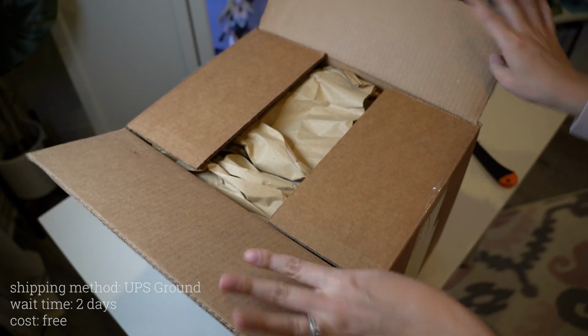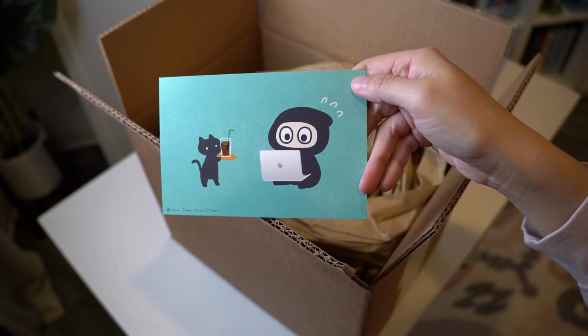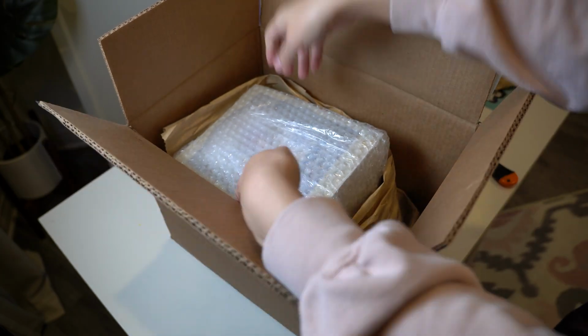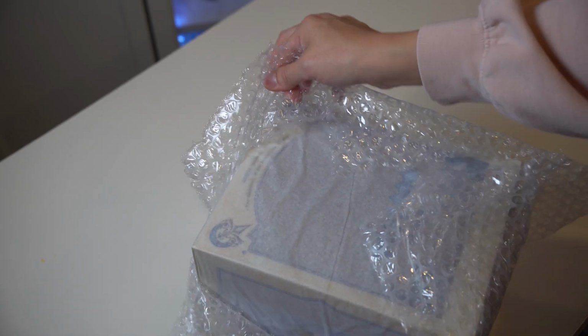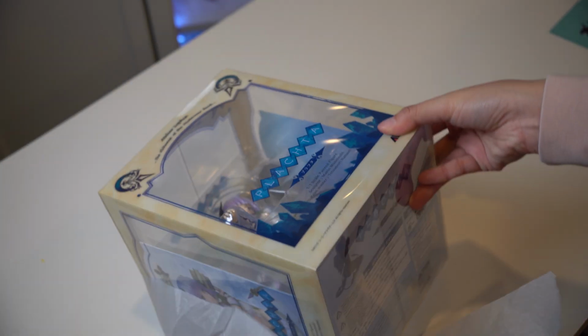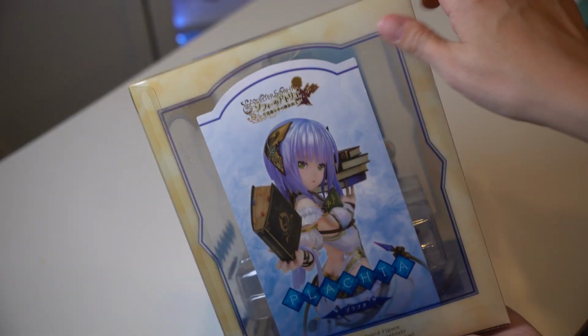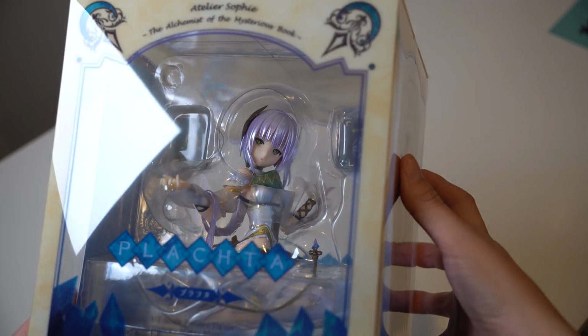This is from Tokyo Otaku Mode. Now I haven't purchased from Tokyo Otaku Mode in a long time. This was a pre-order that I purchased, and it did take a long time for it to get here, but I'm really happy that it is finally home. Now this is a figure from the Atelier Sophie series of Plachta. She is an Alter creation, which of course, knowing the reputation of Alter, this figure is going to be gorgeous.